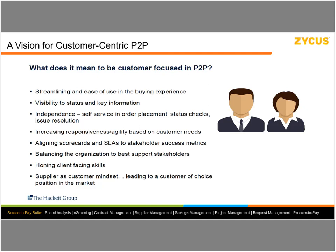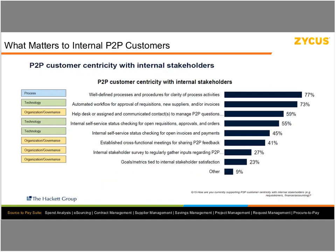So the other things that really come into play here are procurement, with regards to their P2P processes, establishing those service level agreements and scorecards to get the feedback from the stakeholders to really continuously improve this process. So what's top on the list of P2P customer when you look at establishing customer centricity? It starts with well-defined processes, process automation, full user support, help desk support, that self-service capability to check status on any of their requests, and getting the feedback on a frequent basis.